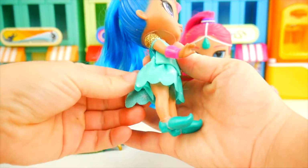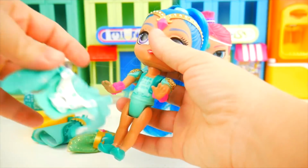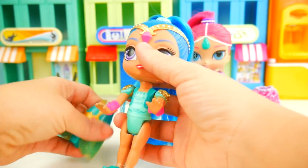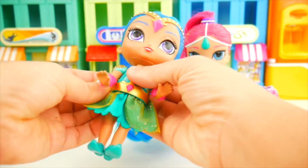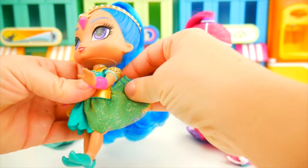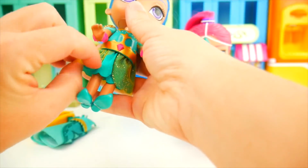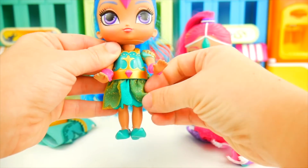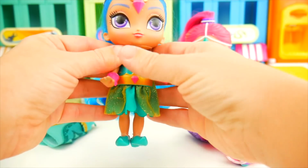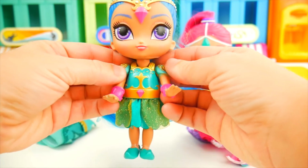I'll take off the short dress, which was fun, but let's try on something different. Maybe a different kind of short dress? Something a little fancier? Okay, this definitely looks fancier, mostly because it just has more sparkles on it. Oh, and it's got two parts to the skirt. The under part is your green, and the top part is a sparkly gold. This is a pretty dress.